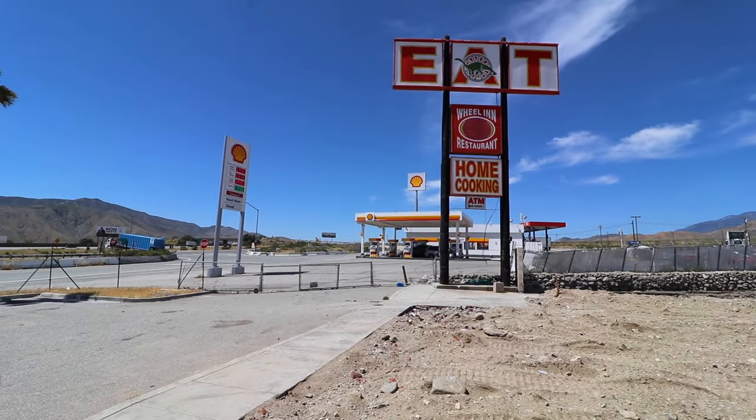This is all that's left. It's crazy because standing out here now, the footprint of the building looks ridiculously small for the size of the diner and then the offices that were upstairs.